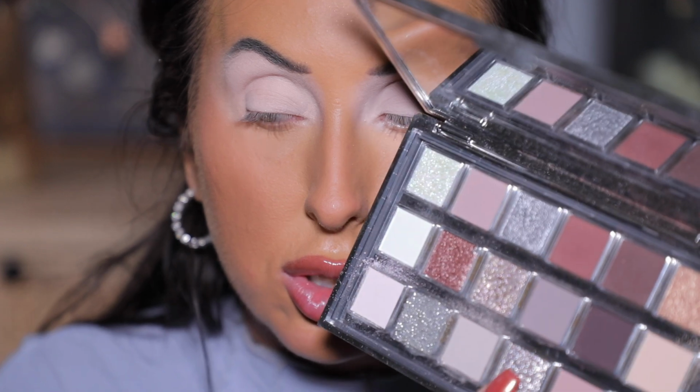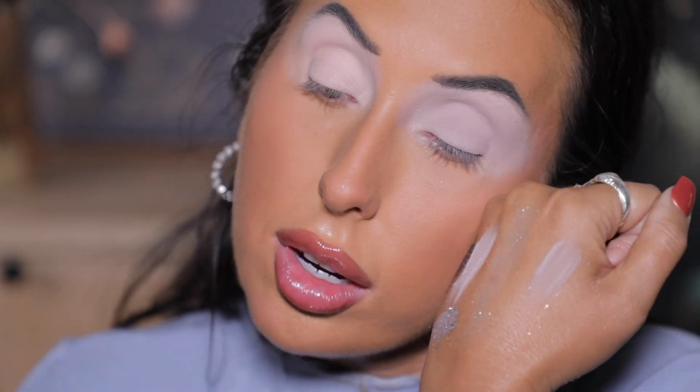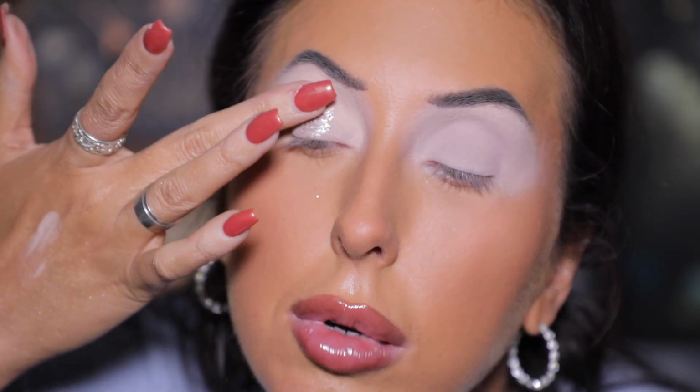Let's move on to the shade Diamond Dew, the shade right here. Oh, okay. That's another textured chunky formula, so we will swatch that. That's pretty. You see how reflective that is? And then look at that light gray matte next to my eye. Let's do Diamond Dew. Let me make sure I don't have any creases in my eye primer.